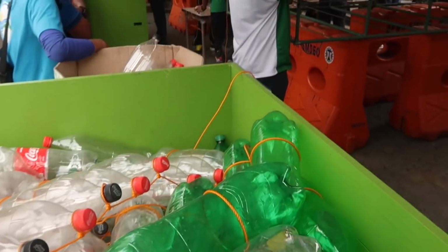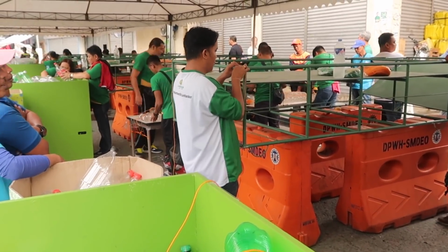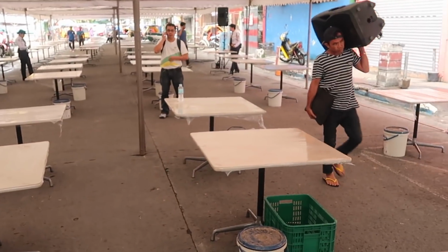I spoke to someone from Land Bank Corporate. They told me they can make one boat in 2 hours if they have enough people. So hopefully in a couple of hours we'll see one of these boats finished. Over here there's a lot of MMDA and DPWH, although I assume there's going to be a lot more later because look at how many tables are set up here.